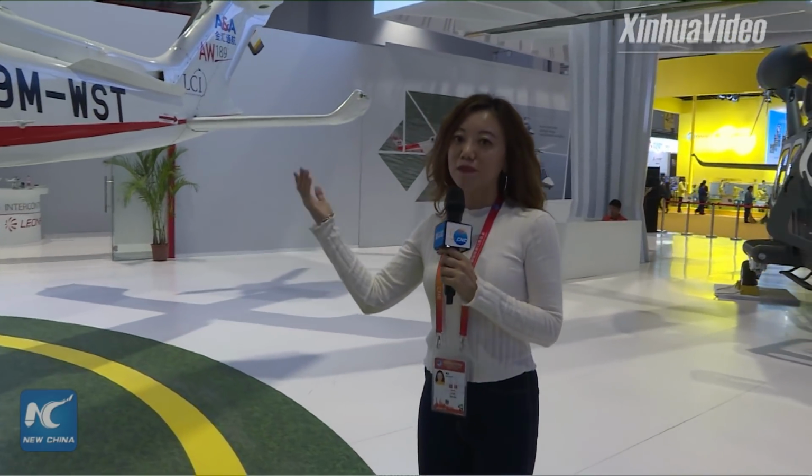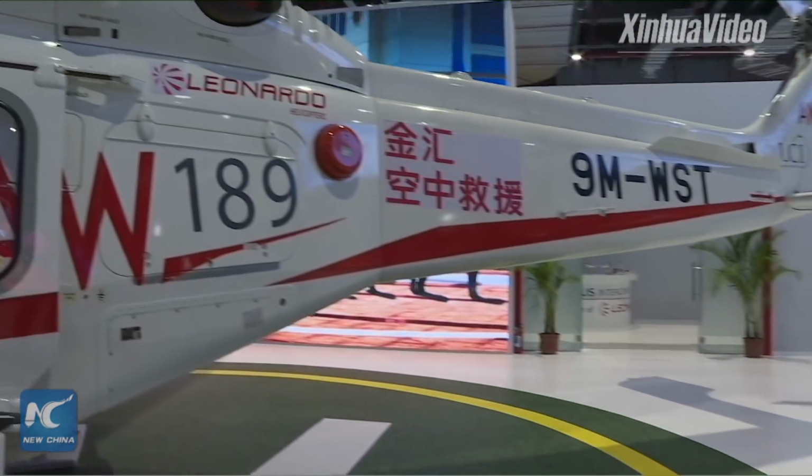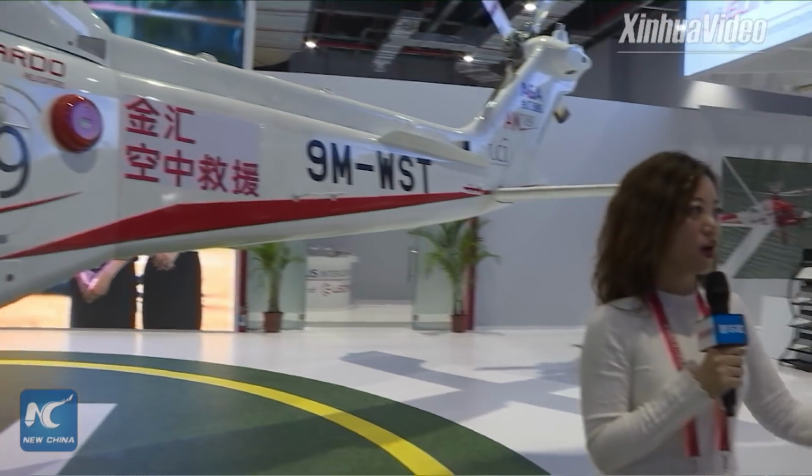I'm standing beside the most expensive exhibit here, the AW189. And now we have our business support manager, Jenny, here. Jenny will tell us something about this special plane. Hello everyone, my name is Jenny from Kingwing Aviation General Company.